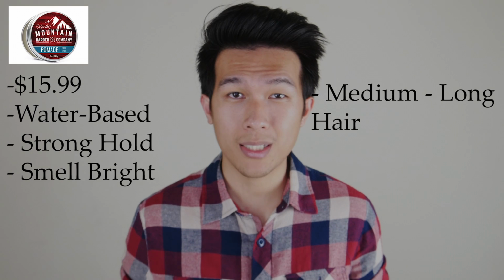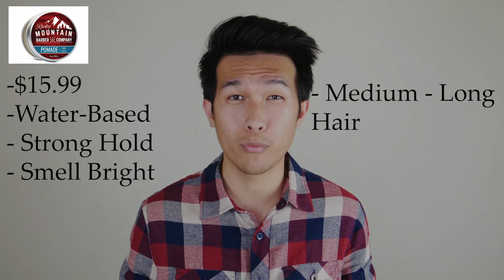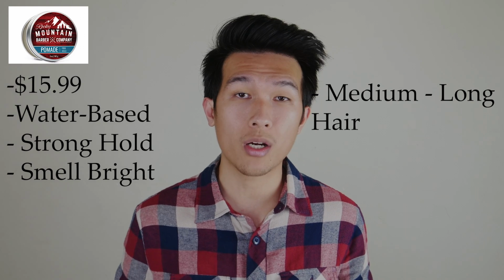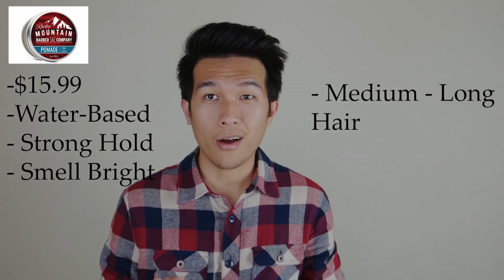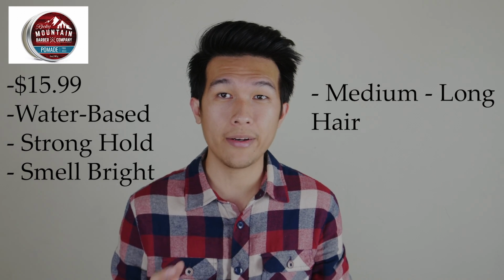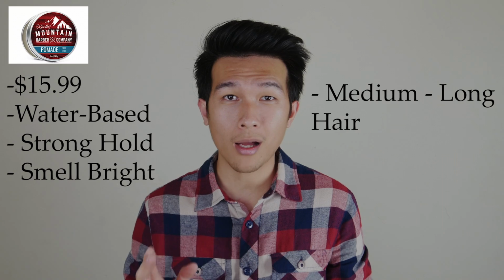The Rocky Mountain pomade by the Barber's Company. This is also a water base. It has one of the strongest holds. It smells like a bright white flower. It also has a very mild shine, very easy to apply. It is a great choice for thin, medium to long length hair. The hold is strong so that you can style it any hairstyle you want.